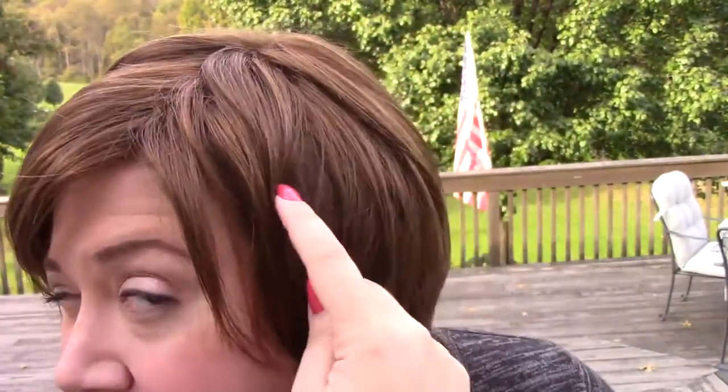So before I get into the wig, I'd like to talk about the color for just a second. 830 is an evenly blended tone. It's like a chocolatey brown, so it's a really natural looking color, very dynamic. It is an evenly blended color made up of a medium golden brown and a medium auburn. So the overall effect is a really nice warm chocolatey brown color. It's very pretty, and it looks the same all over the wig.